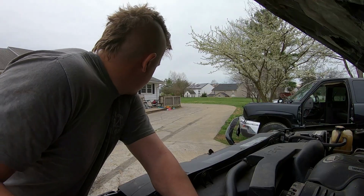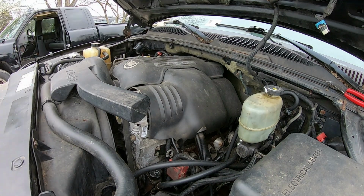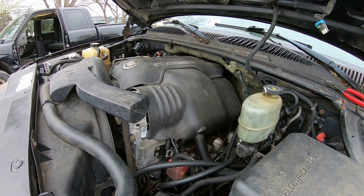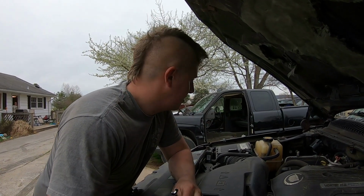What do you think, Ellie? Think Daddy fixed it? Let's try it and see. Ready? Cross your fingers. Hey, we're getting closer. Well, at least now we get some crank.